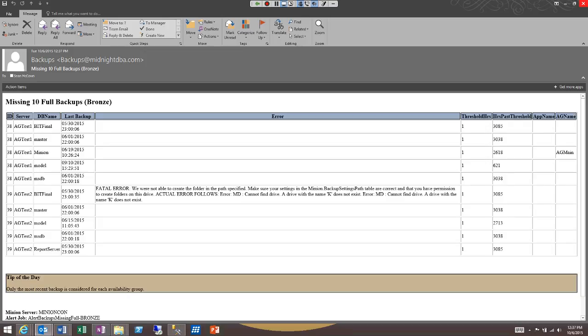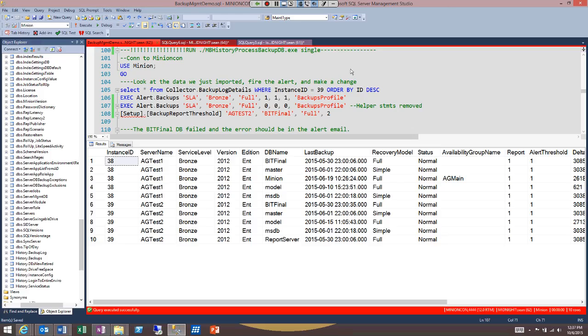I've got a quick question. Okay, go ahead. The question is, do you have the time it took to make the backup? Yes, I do. That's in the log table, yes.